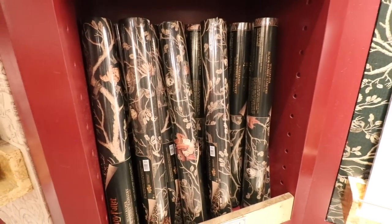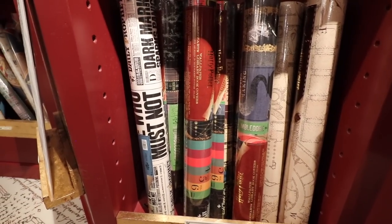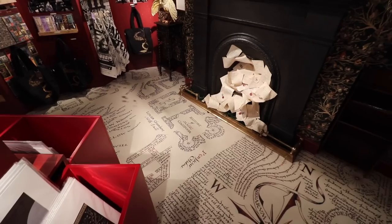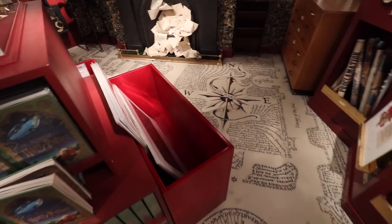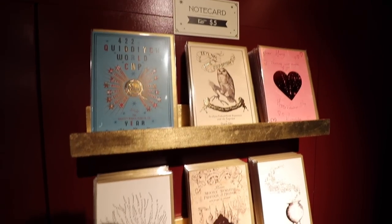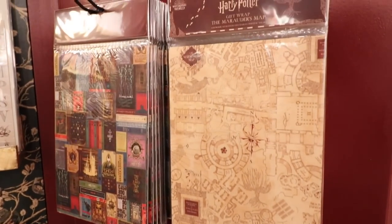Well, alas, you can. For $110, you can get a 0.5 meter by 10 meter roll of MinaLima's designs on wallpaper. The Black Family Tree, the Marauder's Map, the Hogwarts Library books, and the Daily Prophet. Various MinaLima posters for $12. And check out the floor in this room. A giant Marauder's Map. Note cards for $5 each. Harry Potter themed wrapping paper.